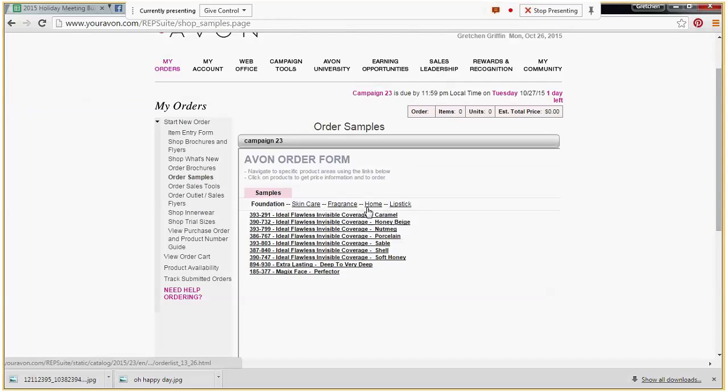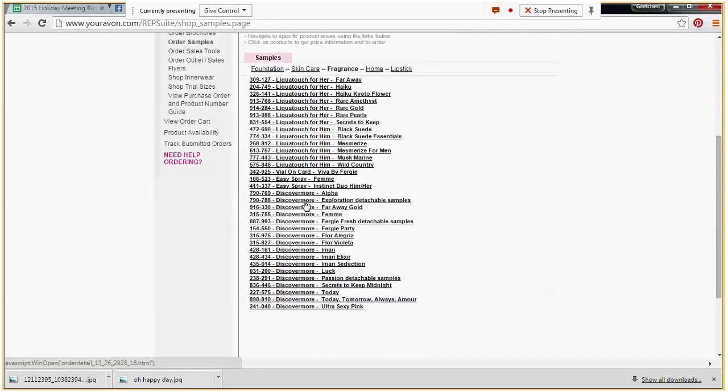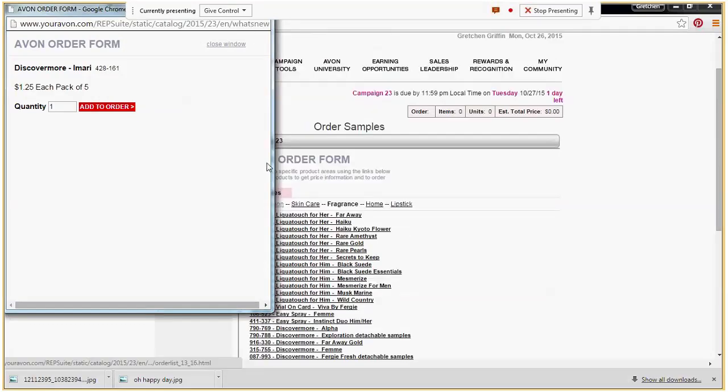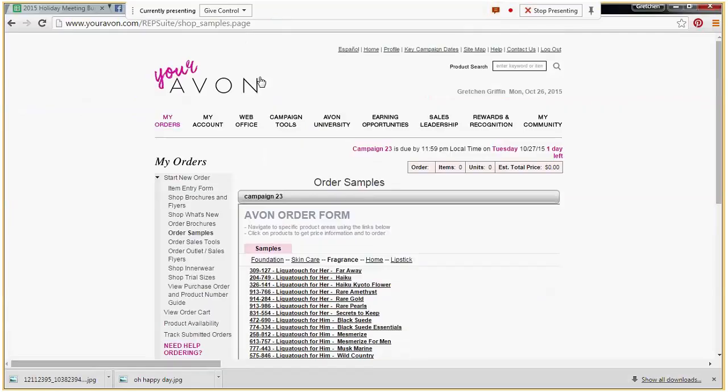You click across here at the top. You can see skincare, fragrance, home, lipstick, and you can just go down through and click on whatever samples that you want. So we'll just click on the Amari. It's $1.25 for a pack of 5 of the Discover More. And these are like little flat sheets of paper that have the samples on it. And I got this little screen at the top that's covering up. I can't close my screens out. I have all these little screens opened up.